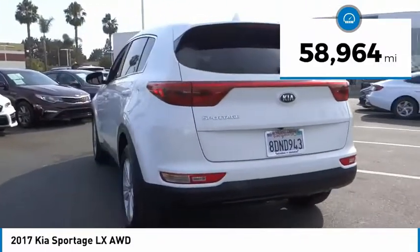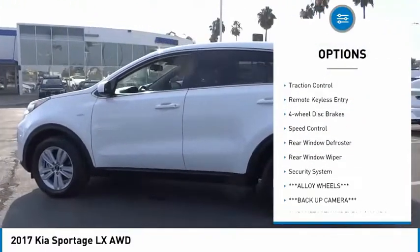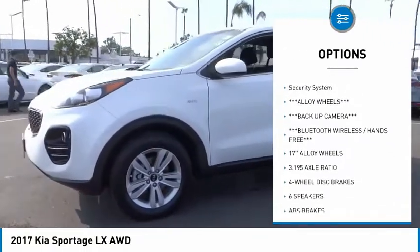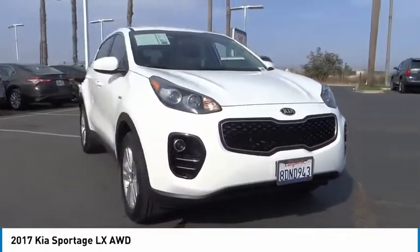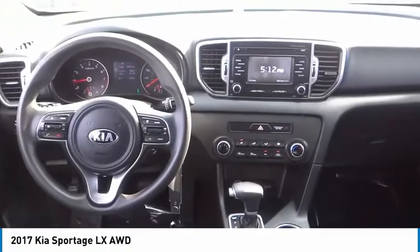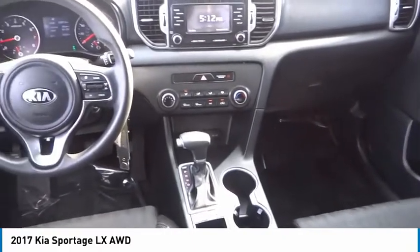Here are some of this vehicle's great options: electronic stability control, alloy wheels, brake assist, traction control, remote keyless entry, four-wheel disc brakes, speed control, rear window defroster, rear window wiper, security system. If affordable style and reliability are what you're looking for, this vehicle couldn't be more perfect. Drive it today.